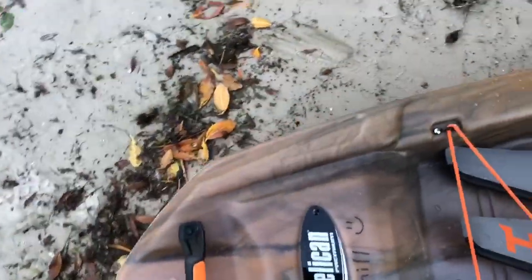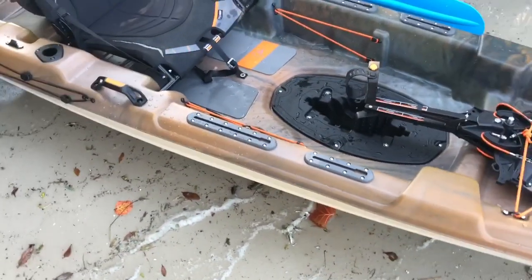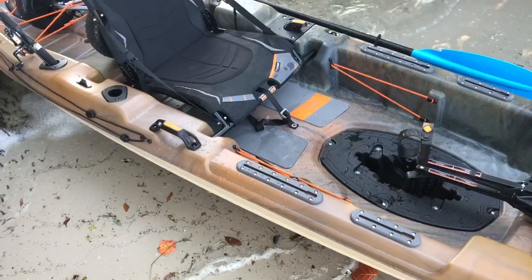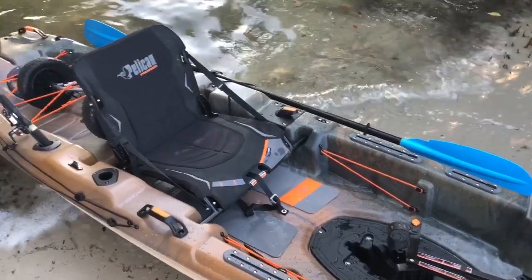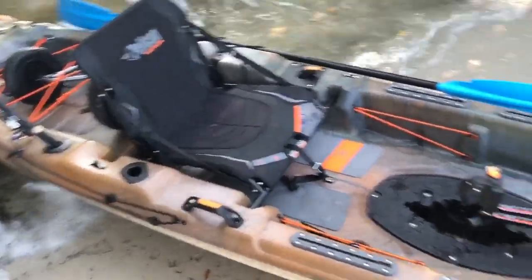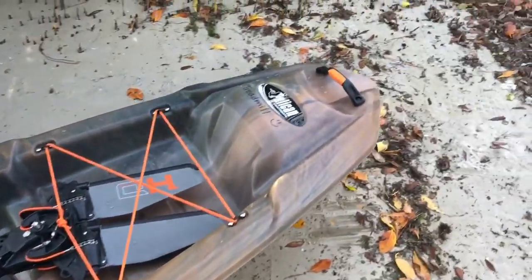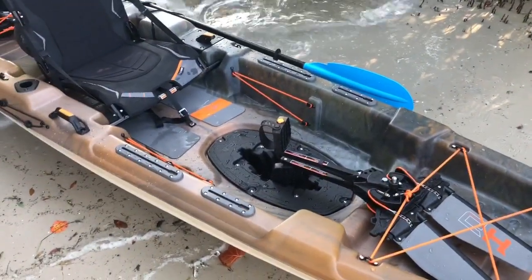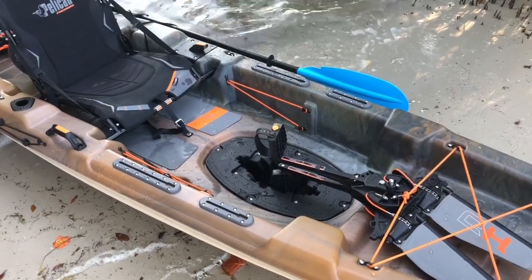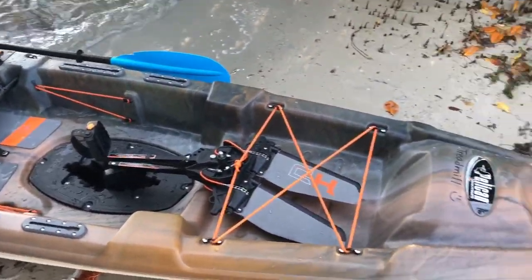So that's it. That's the Pelican Catch 130 High Drive. They retail for about $1,500. The dolly is extra, the paddle is extra, but it's still a lot cheaper than the Hobie versions of the similar drive. I should also say that this model, as far as extras and attachments go, is somewhere in between the Outback Mirage and the Pro Angler. It doesn't have as much stuff as the Pro Angler, but it's got more stuff, I think, than the Outback.